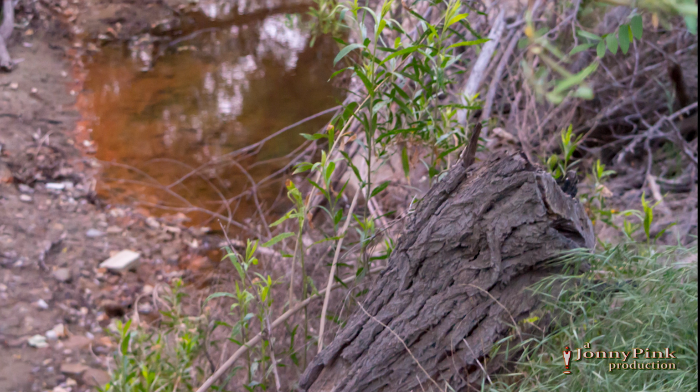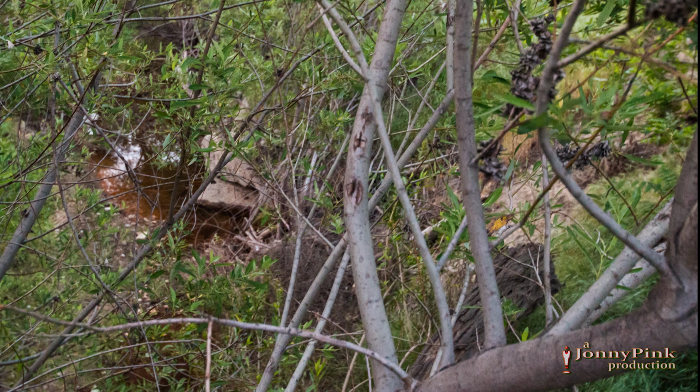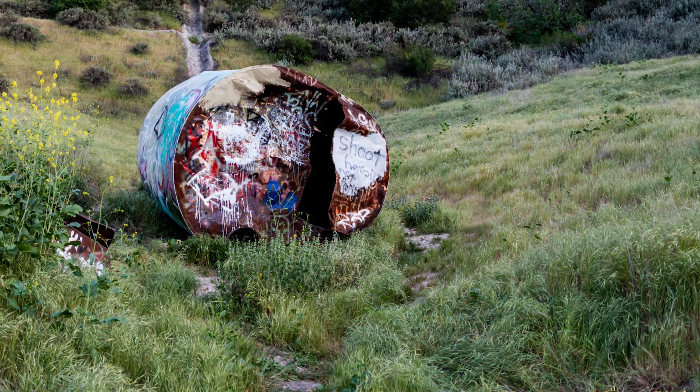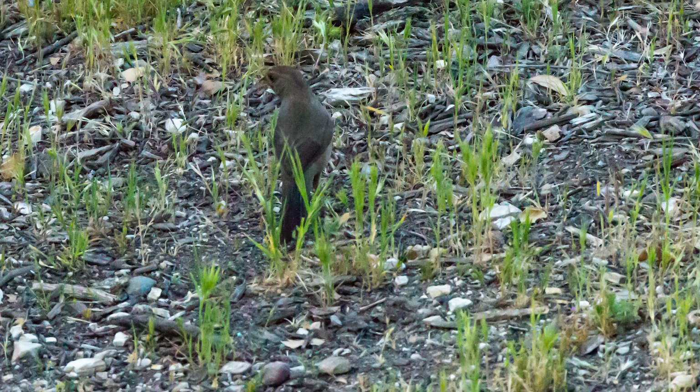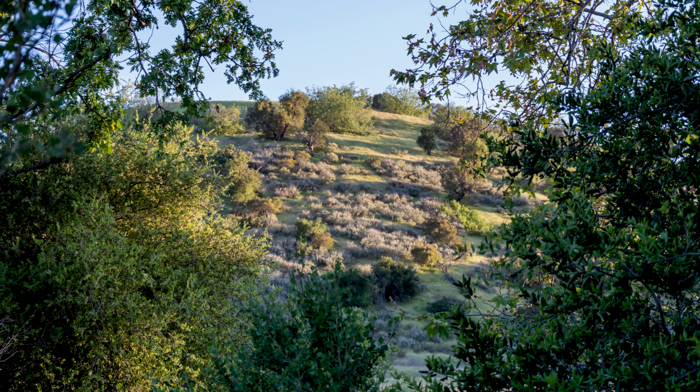So for the last couple of days, I've been shooting exclusively with this. I was out yesterday on a hiking trail. So I got only a couple of pictures, but I took a bunch of pictures of the flowers that I love so much.